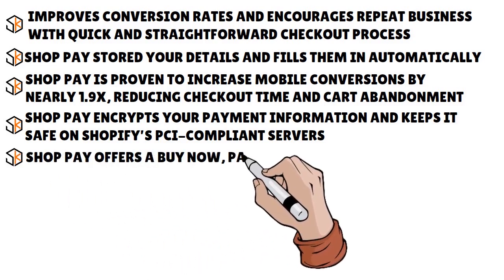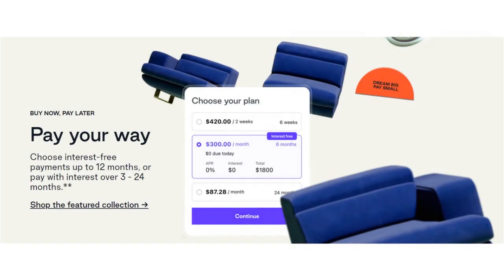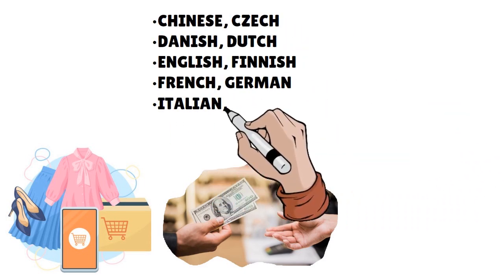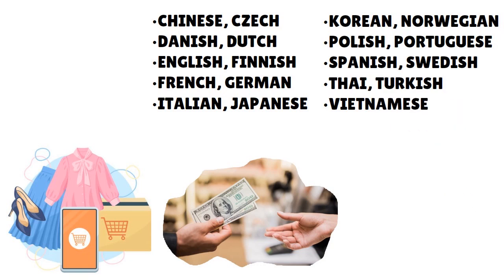And Shop Pay offers a buy now, pay later, BNPL option, allowing customers to pay for larger purchases in installments without any hidden fees or charges. So that's kind of cool. We love that a lot. And the system supports numerous languages, even though some Shop Pay capabilities such as BNPL are right now limited to the US. So Chinese, Czech, Danish, Dutch, English, Finnish, French, German, Italian, Japanese, Korean, Norwegian, Polish, Portuguese, Spanish, Swedish, Thai, Turkish, and Vietnamese are currently the languages that Shop Pay processes. So that's kind of cool in terms of flexibility. We love that a lot.